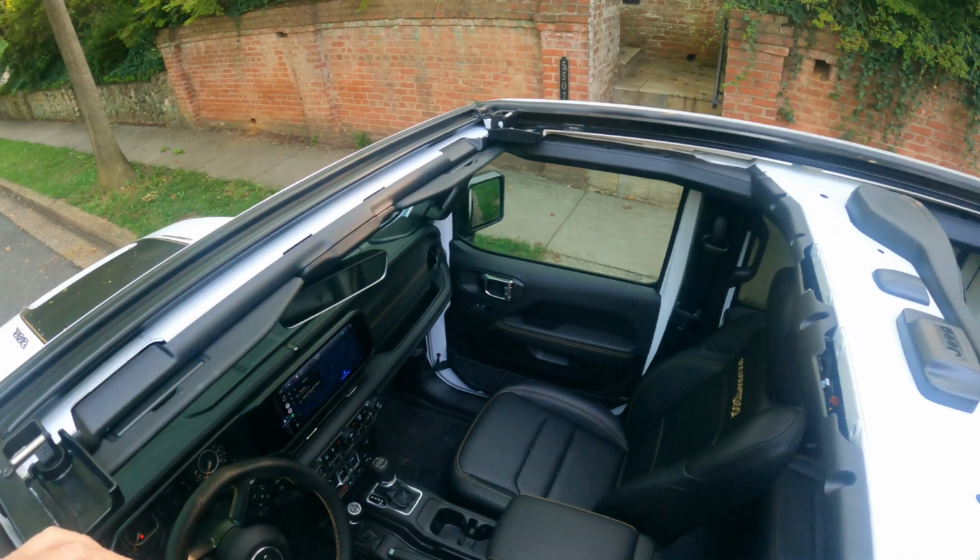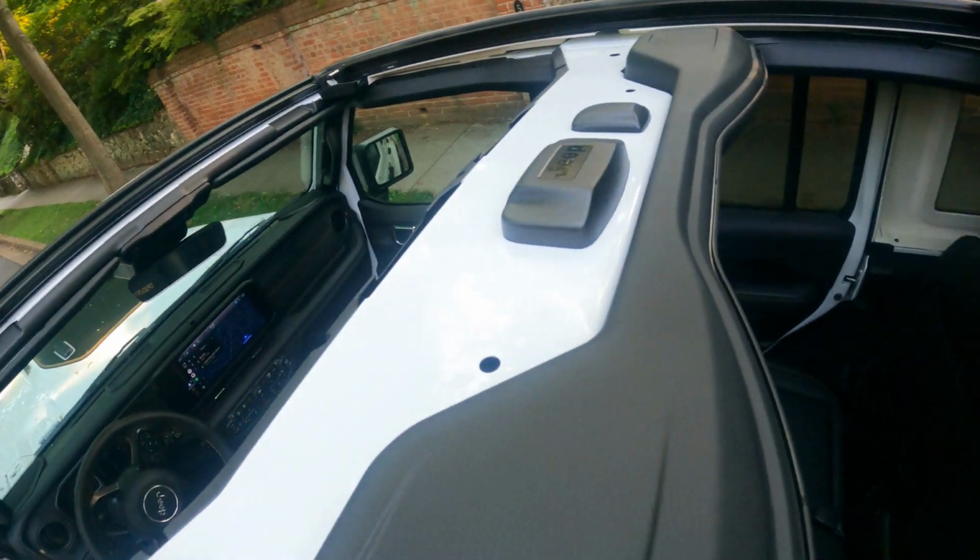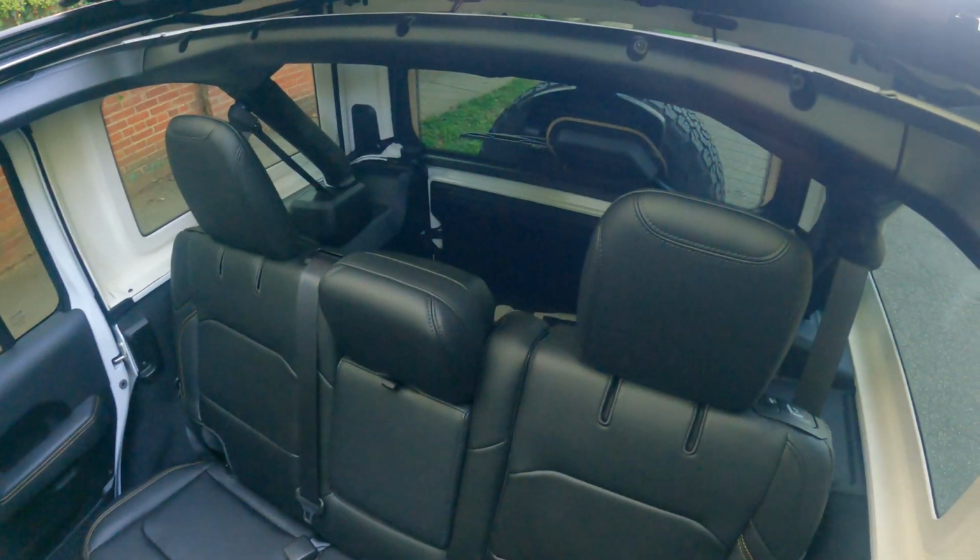All right, so let's have a look inside the Rubicon. Yep, Jeep, Jeep, Jeep. It be a Jeep, there's no question about it. It's all Jeep.